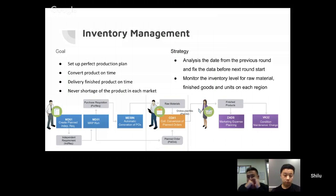The picture at the bottom shows how the process works. First, we start MD61 to create the production plan, then run the order, and finally we get the raw material, and then we convert it to the finished good.